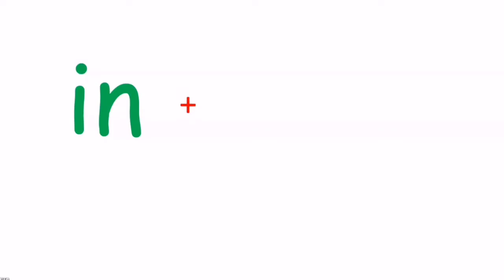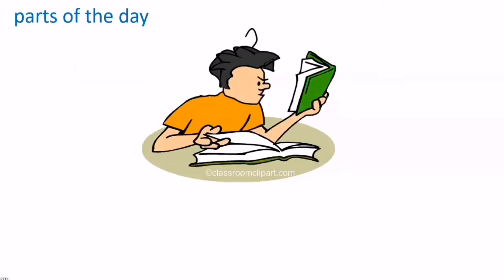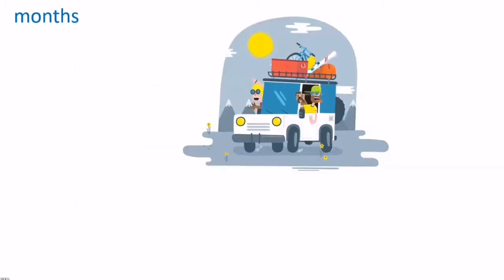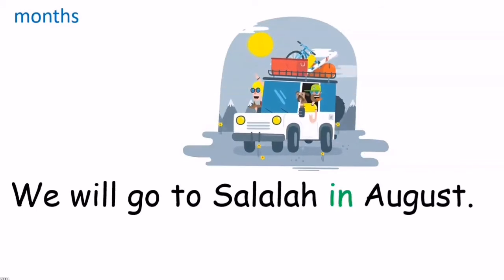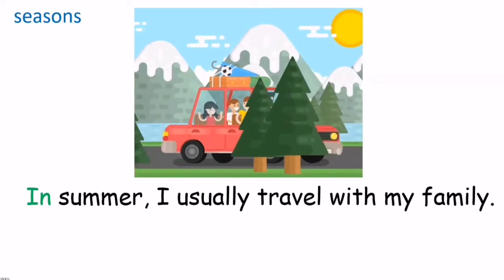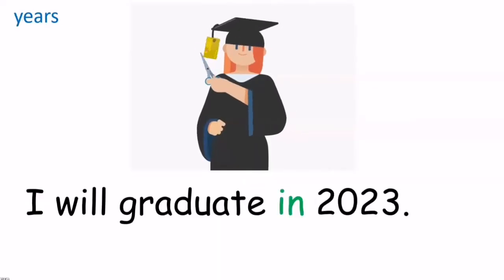In is used before parts of the day, months, seasons, and years. He does his homework in the afternoon. We will go to Salala in August. In summer, I usually travel with my family. I will graduate in 2023.